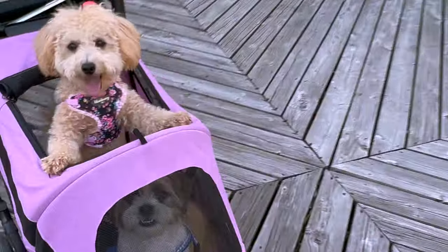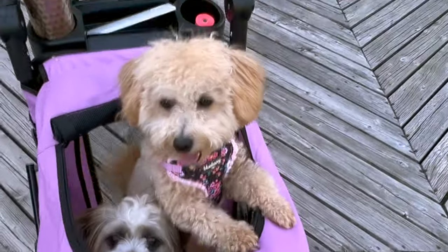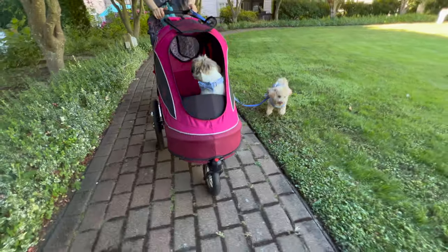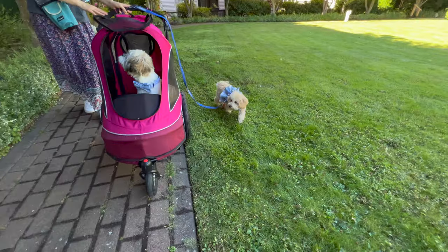That was our experience with the two strollers. I'm going to sell one, and I really haven't decided which one to sell. The brakes are a huge deal breaker, but I love the open window in the front so much.